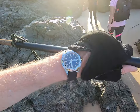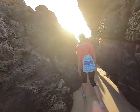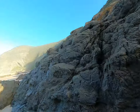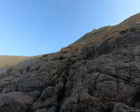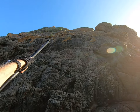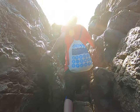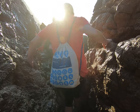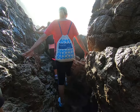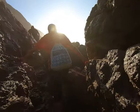It's about 7:30. And this is the usual way. The alternative is, of course, to go over the top. Not the very top of it, just over the top of the rocks over here. There. I should put my walking stick over my wrist again. Okay.